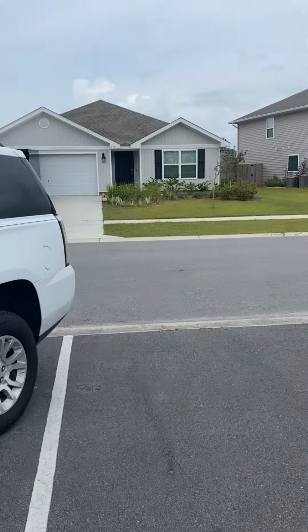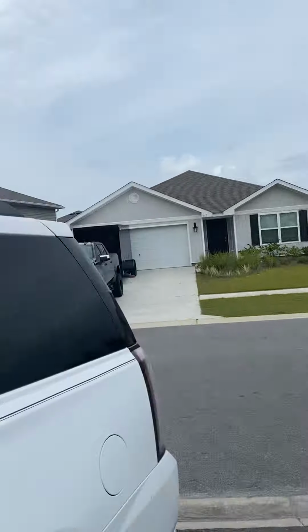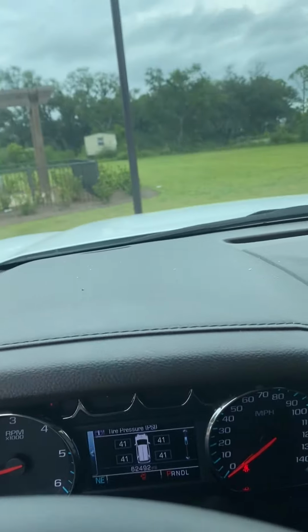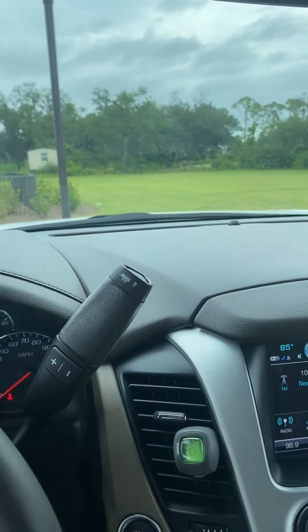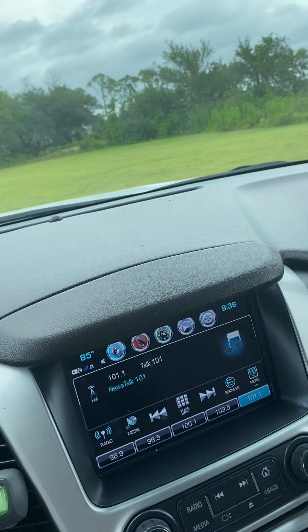Just gonna hop in the car. This is such a pretty community. And then we'll keep driving. We're going back toward the water.